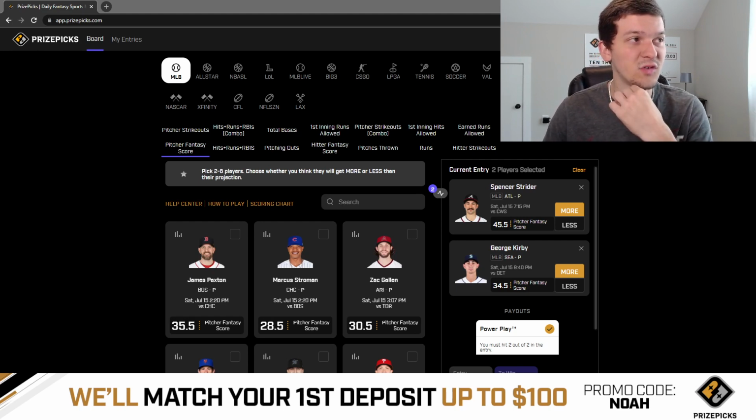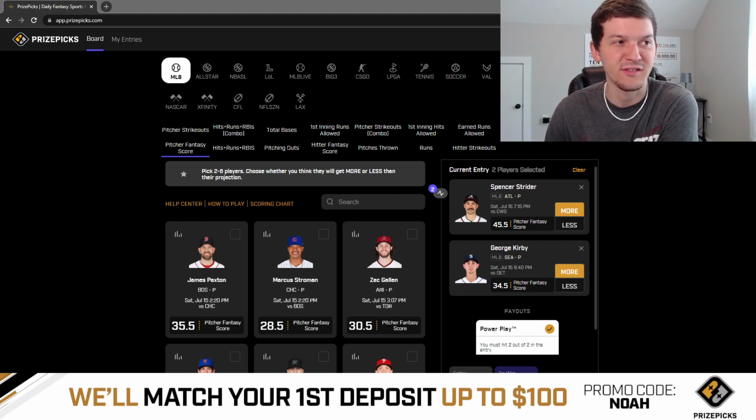But if you look at just the game odds for this game, the Mariners are big favorites here. They're minus 215 money line favorites. So I think a win is definitely on the table for Kirby. So quality start, win, strikeout upside as well in this matchup is all there. Really all the boxes are checked in this spot for George Kirby.